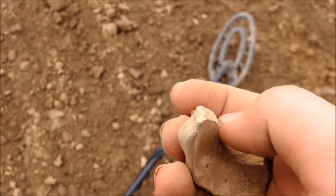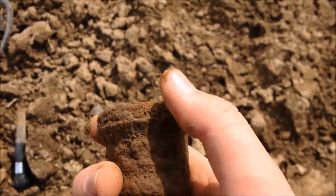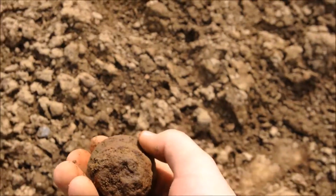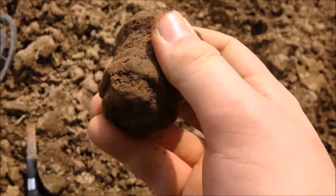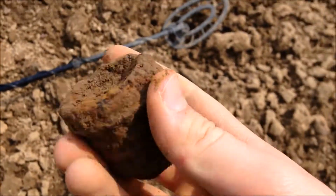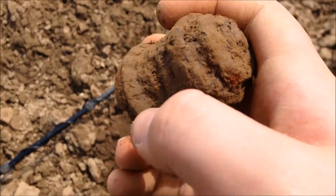Anyway, let's carry on. Well, this was unexpected. Didn't see that one coming. Yeah, exploded 37mm flak shell. It's the bottom of it, and it's pretty much exactly the same as the one I found last year. Well, it's exploded exactly the same. And you can still see the driving band of the shell and the rifling marks.